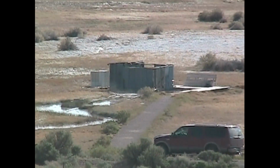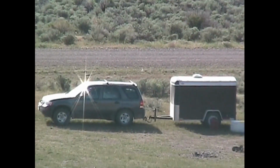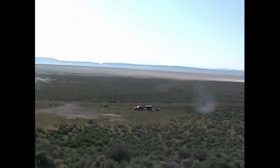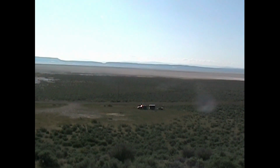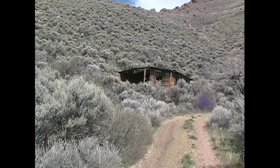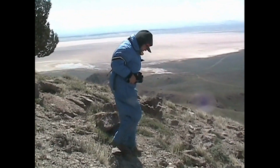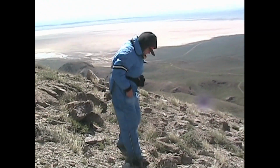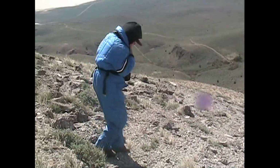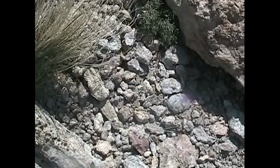Down below is the hot springs. I'm up on the hill, and there's our camp. We have the little trailer which we haul our Honda four-wheeler in, back it out, and what a nice place to sleep. We get on the Honda four-wheeler and move up and see one of the old mining shacks above us. Then we go up to where the thunder egg patch is.